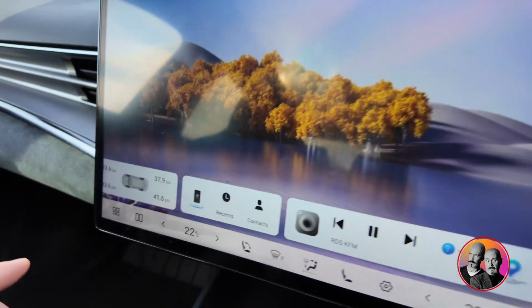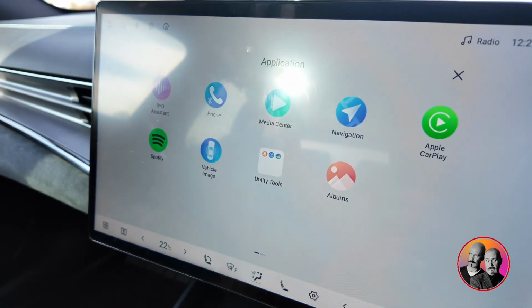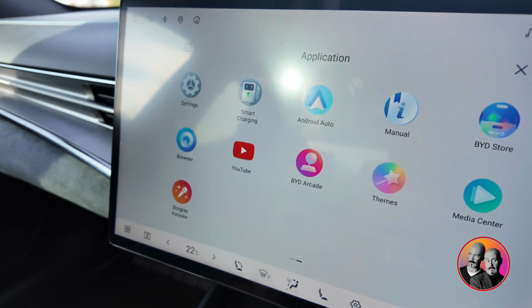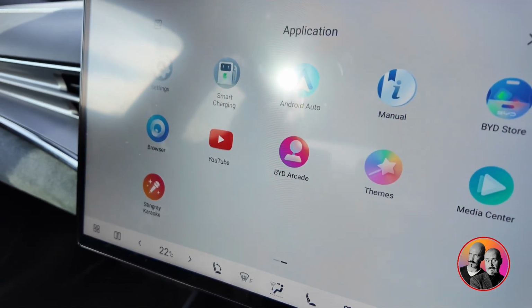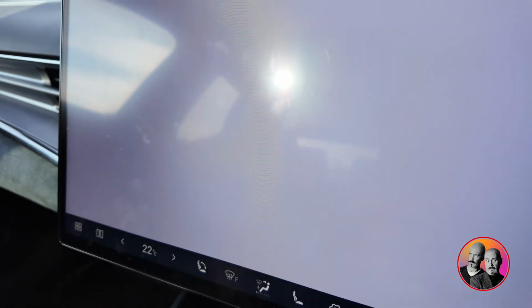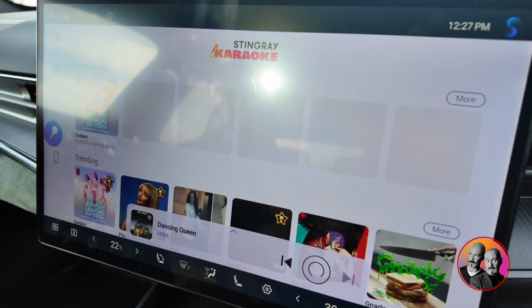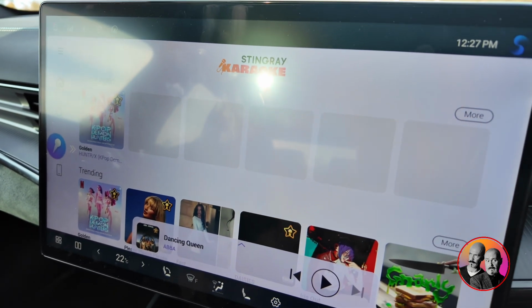And the other bit in this is there's a section down here where you can get a load of apps up. You can slide backwards and forwards, and lo and behold, there's a karaoke in the middle of this. Works when you're stationary, obviously not when you're driving. You can open up the karaoke, and somebody's obviously been playing Dancing Queen, so you can get the Stingray karaoke and sing along.